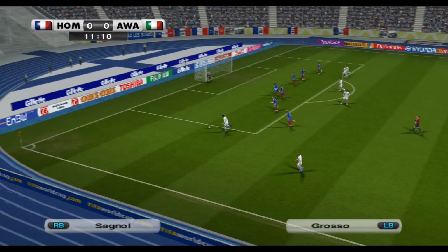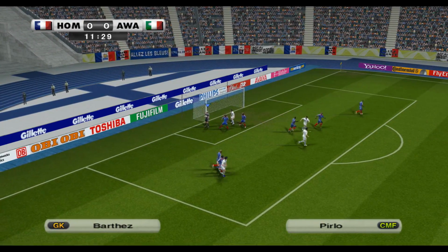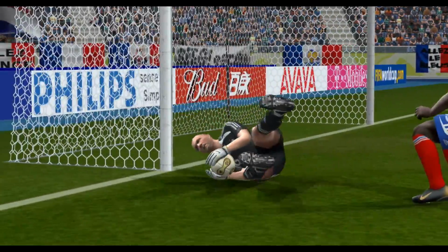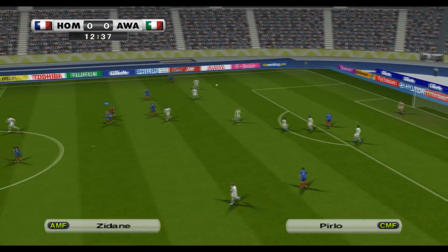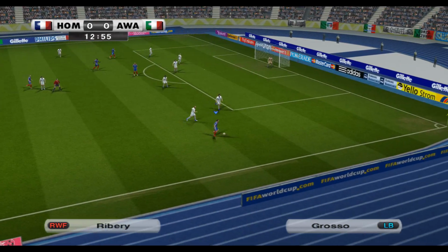Out wide to Grosso. Plenty of time for a cross. Takes too long perhaps. Oh, this took a little deflection. Barthez is awake. Fortunately for the French. Attentively scooping up the goal ball. He is watching. Zidane. Not a lot of space. There's too much space for Zinedine. Second attempt. Picks out Ribéry.